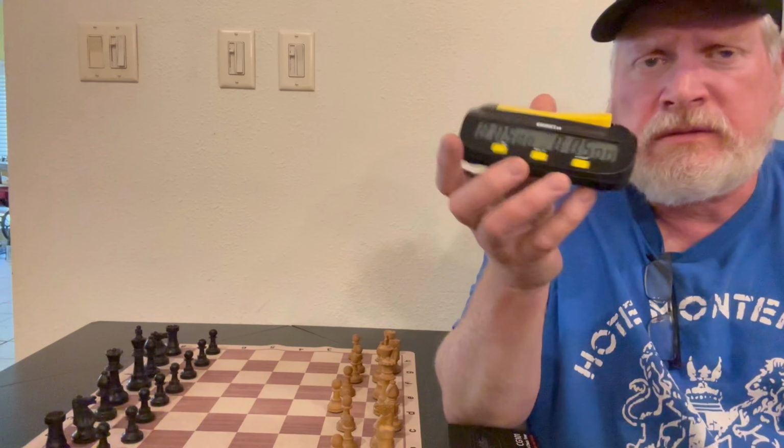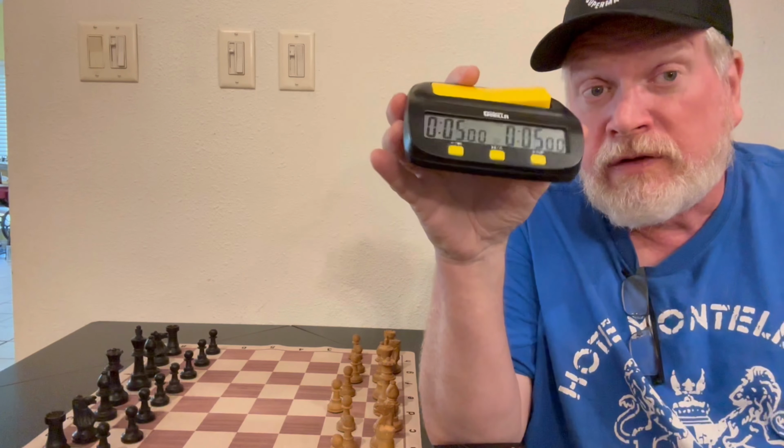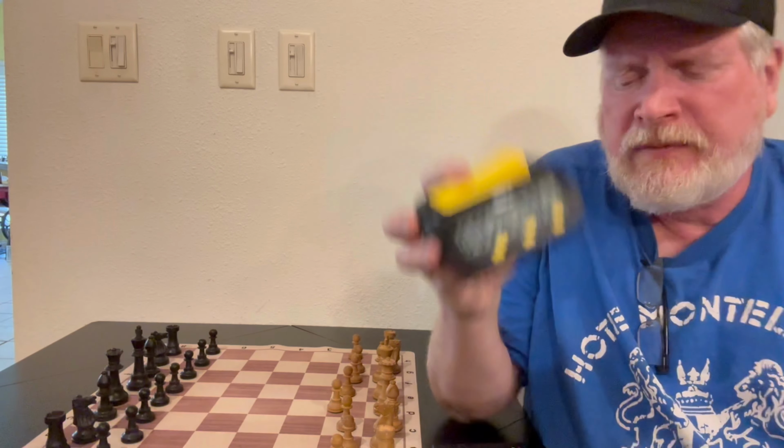If this helped you make a decision, if I was in the market to buy a chess clock for kids, for clubs, and I am, I'd probably go with this one. It's pretty good. Thank you.